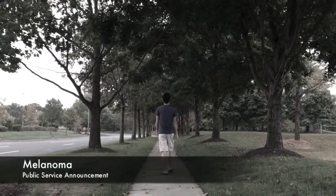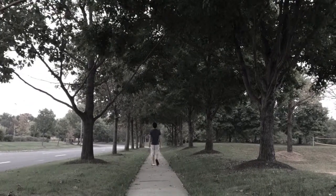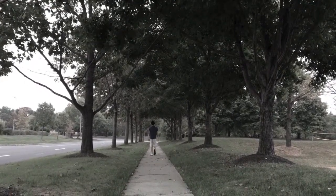Melanoma is responsible for approximately 9,000 deaths per year in the United States. Anyone can get it, so pay close attention to this announcement. So, many of you might be wondering, what is melanoma? Well, melanoma is the most dangerous form of skin cancer.